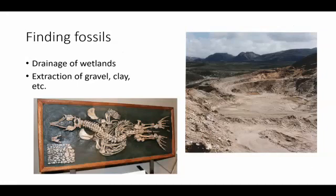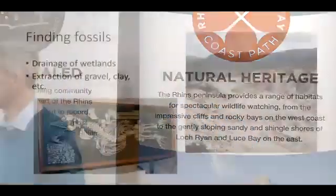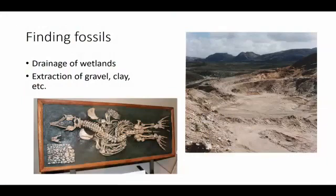As I say, some of these have turned up when wetlands have been drained, particularly peat bogs. You'll sometimes find the fossils at the interface between the peat and the marl underneath, and also in extracting gravel or clay. So this is a skeleton of a ring seal. It's an Arctic species, only found inside the Arctic Circle. Polar bears eat these all the time if you've seen Frozen Planet. And this was actually found at a site where clay was being extracted for bricks at a brickworks in Fife. Next slide.